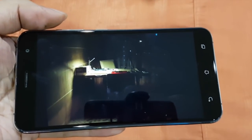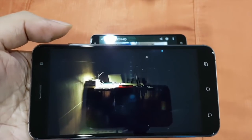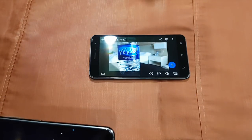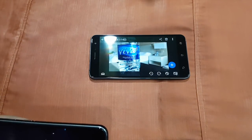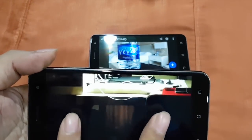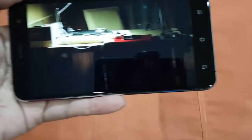Nasa hotel ako. Walang ilaw. Kasi kung Zenfone 2 yan, mapapansin nila. Do you see what I see? Pero it still comes with the owl mode. It's nice, right? It's still nice. Ito, zoom in ko. Ibang klase nga eh.